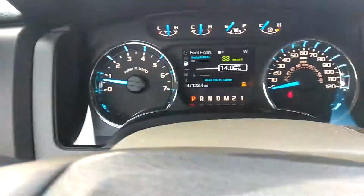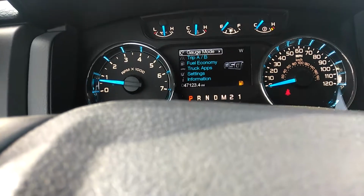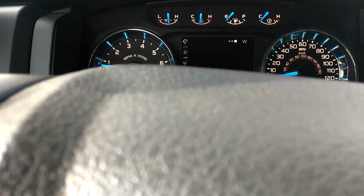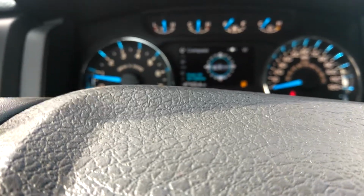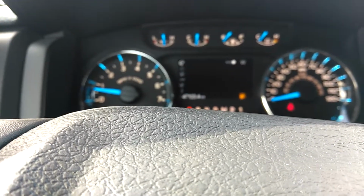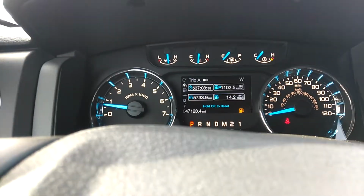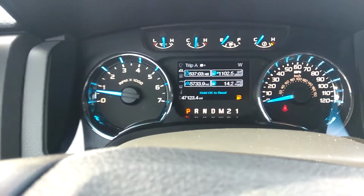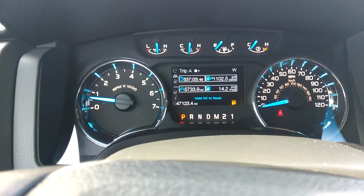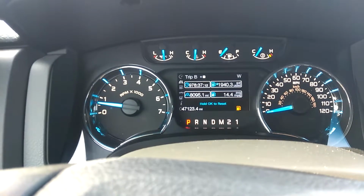In the center, you do have an informational screen, which is controlled with the left directional pad on the steering wheel. And it shows you different things like gauges, several different gauges, transmission temperature, compass, and it also has trip modes. You can actually see the trips that you're going on. You can reset all of this. It goes all the way into average miles per gallon, average gallons used, and that's your trip B.